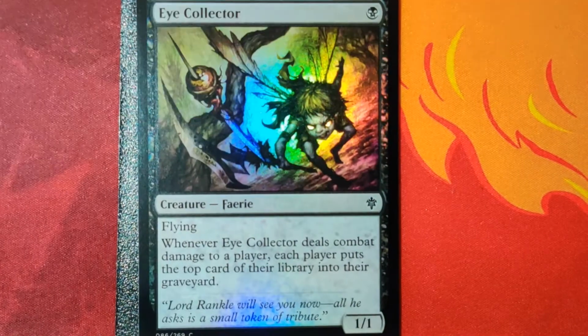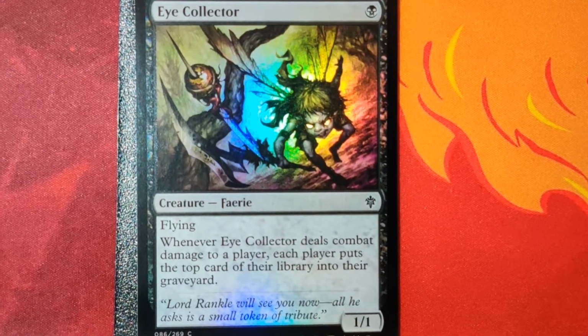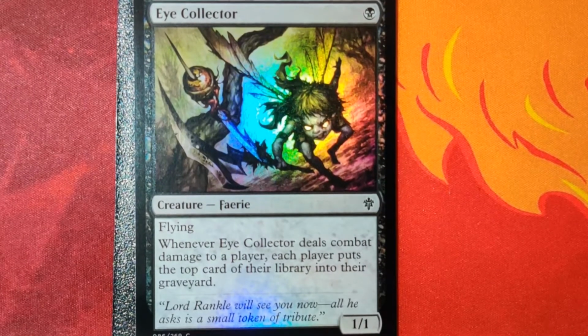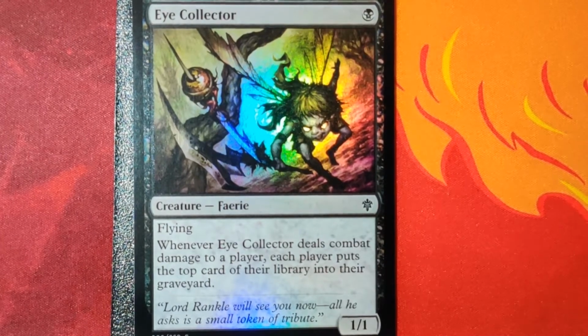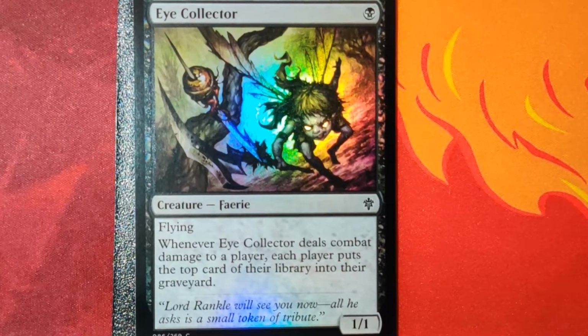My first pick is a common, Eye Collector. I think that the little fairy just looks so creepy. And with the spike with the eye behind him, really, really creepy looking card. And I just love even how the wings shine.